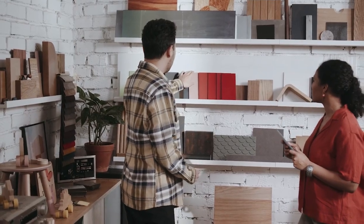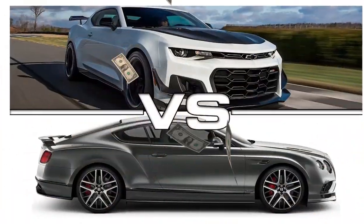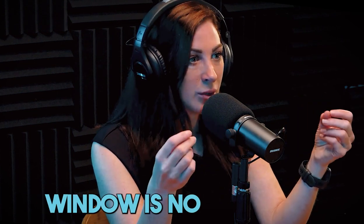Yeah, 100%. I always say that everything that you purchase, from the shirt I'm wearing to this table, anything in your home is all priced to its parts and pieces. Yes. And the quality of those parts and pieces. And even the car you're driving, right? I don't expect my Chevy is going to cost the same as a Bentley. The parts and pieces, the quality, if we strip it all down, are different. Yeah. So a window is no different.